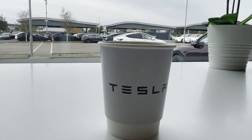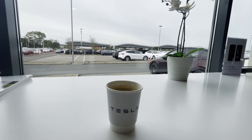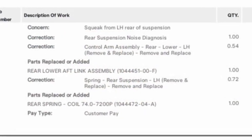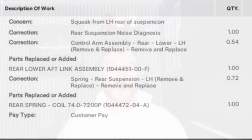As you can hear, my Tesla is very poorly because it's looking like it's going to be a very expensive bill. The mechanic who was working on the car came to speak to me and said that they could not solve the issue.